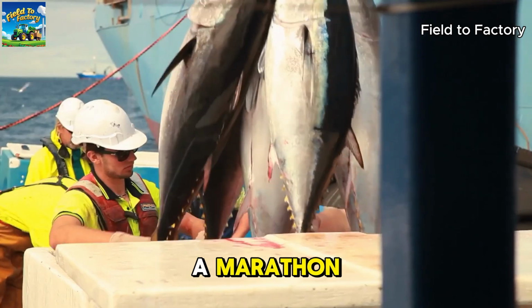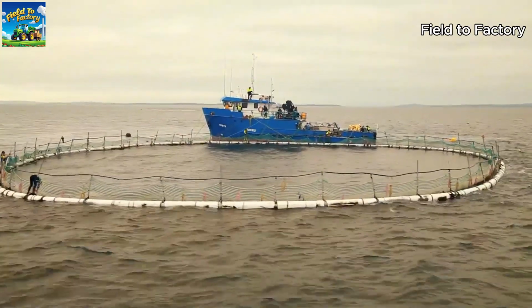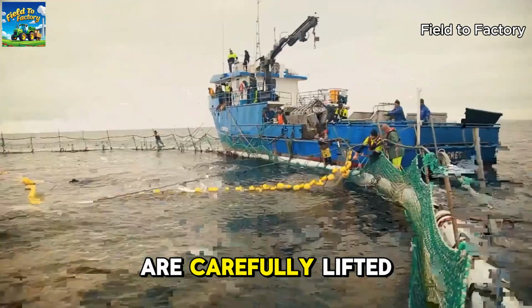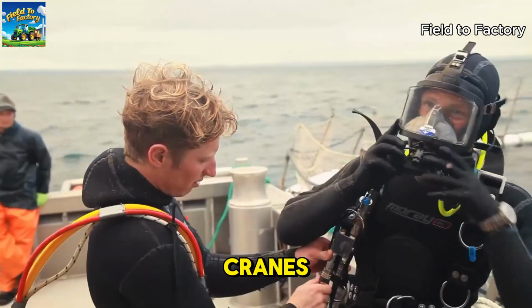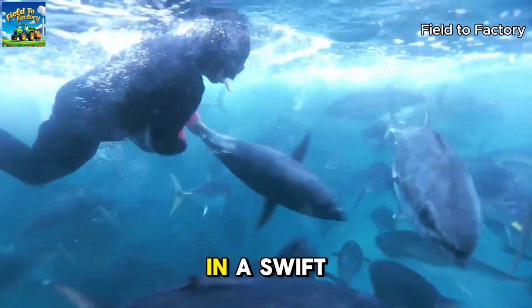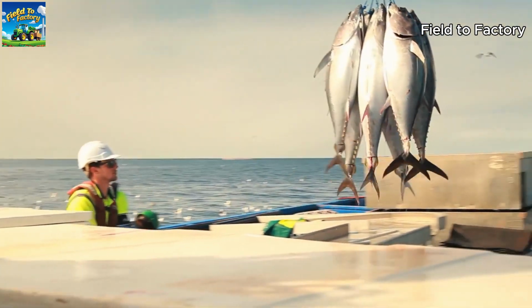Raising tuna is a marathon, not a sprint. It takes 6 months to a year before harvest. When the day arrives, mature fish weighing 40 to 100 kilograms are carefully lifted aboard by specialized cranes in a swift, precise operation to preserve peak freshness.